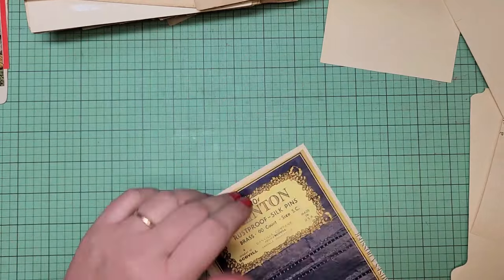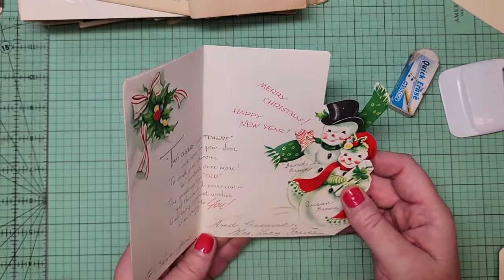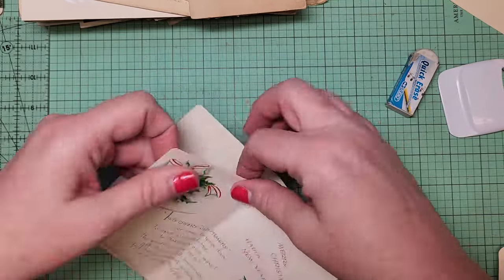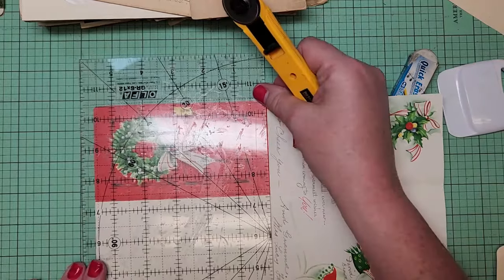Okay. This needs decoration, but I'm going to put it under here to dry. This card, I want to use it for a Christmas journal. Oh, I thought it was pencil. Well, poo. Better cut it. I was going to tear it, and then I thought, nope.